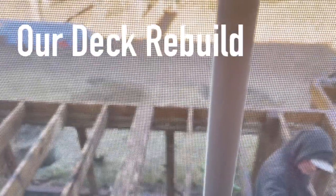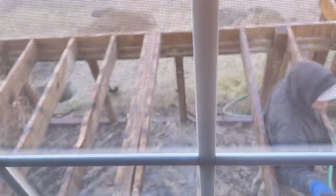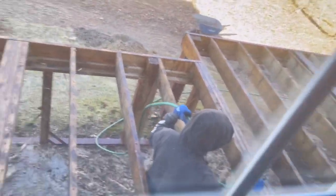Hey guys, so I am indoors because I don't have a place to stand. My deck is no longer my deck. They're replacing and building us a new deck. So I'm going to go into my sunroom and shoot some footage from there too. It is on and popping.